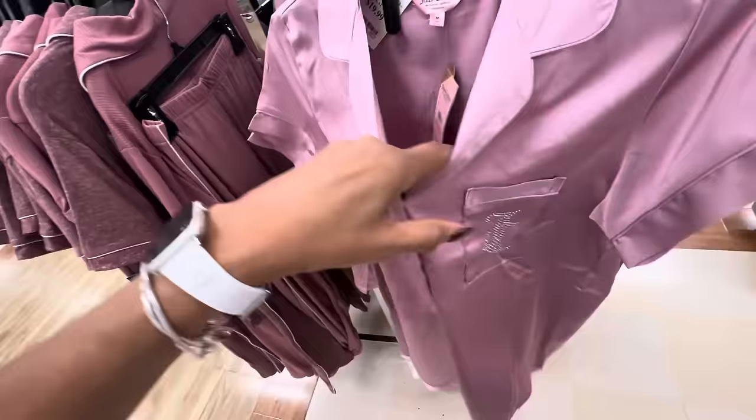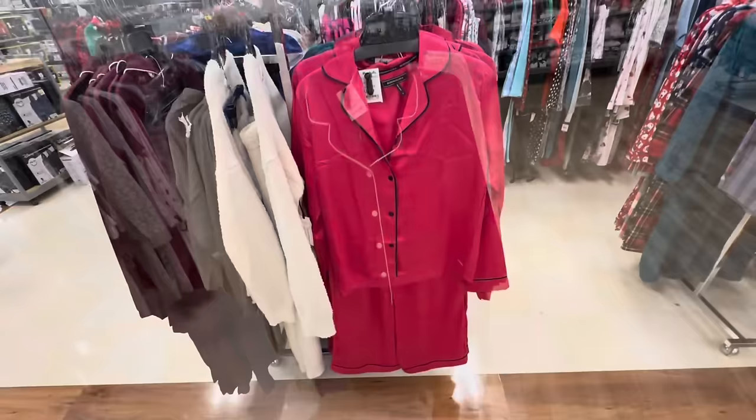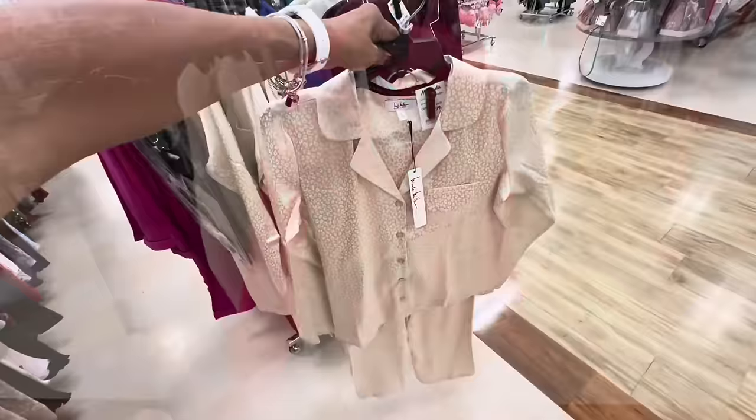It's like a mauve. I wouldn't say it's pink. Oh, this color is nice too. $20, two-piece set. Look at the pink. If you love pink, $20. Nicole Miller, this is $20, two-piece set.